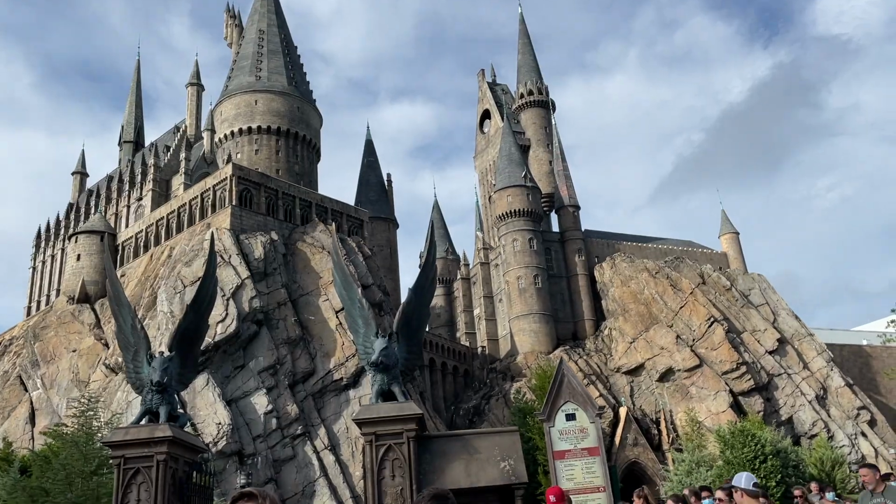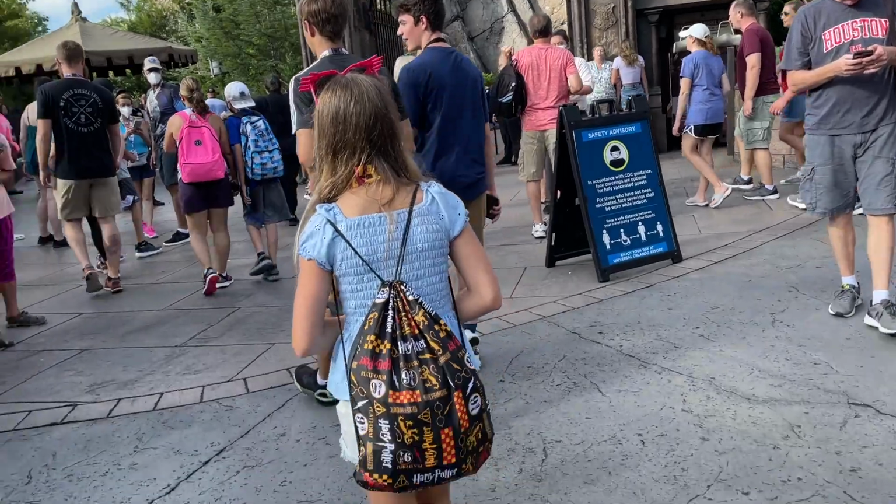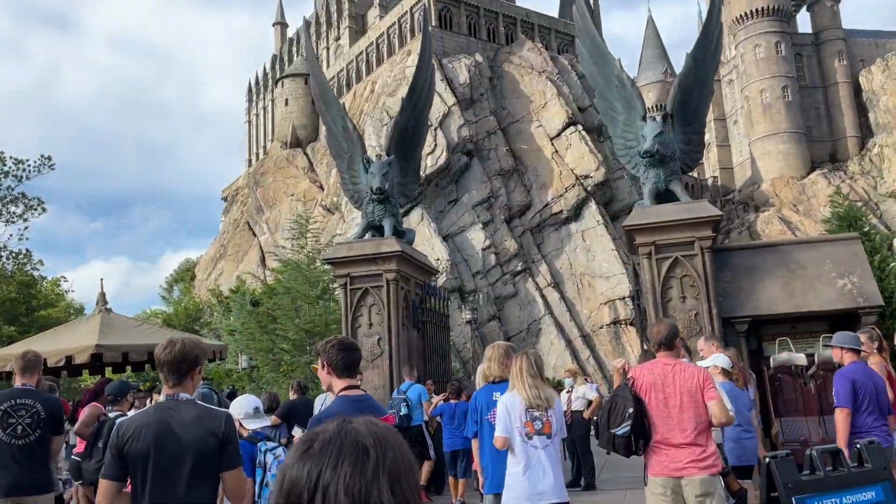Okay, so the Forbidden Journey, you're not going to want to ride on it, but you are going to want to go into Hogwarts Castle. I feel like that is what it's all about. It's the Cinderella Castle of Universal. So you definitely want to do a walkthrough of the castle, and you can do this.